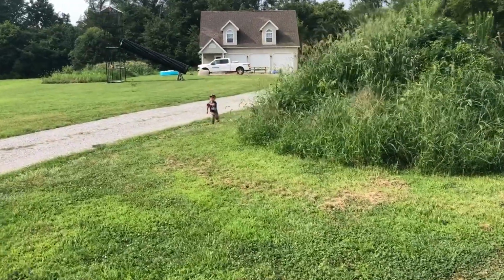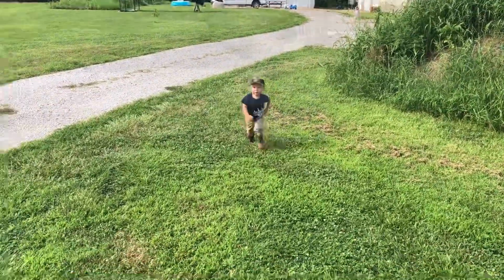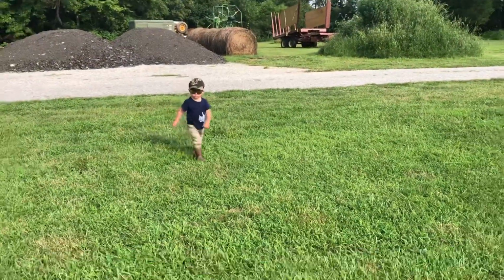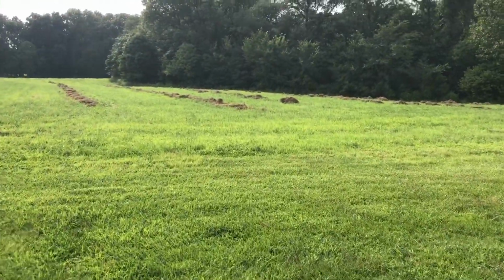Look at this boy here. You going to ride on the tractor with me? Kate and I are going to check the crappy rained on hay out in the field.